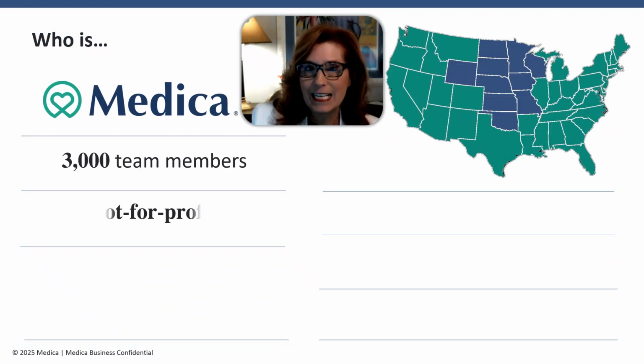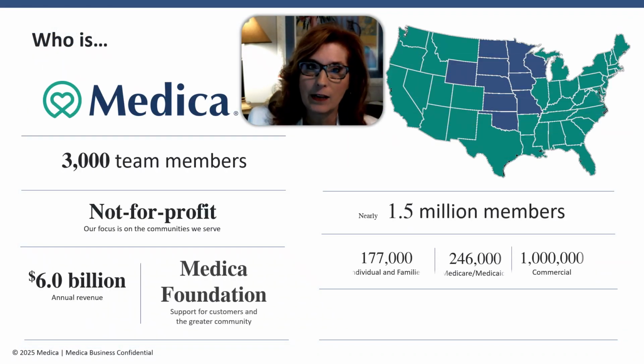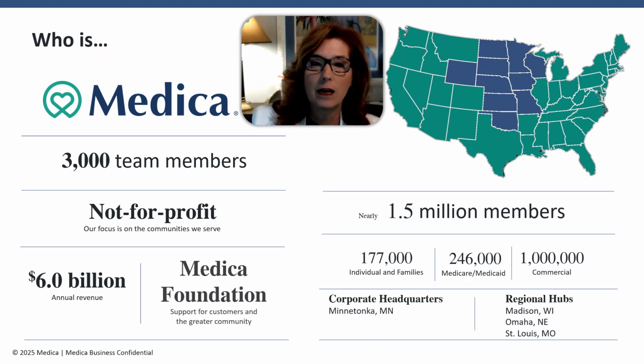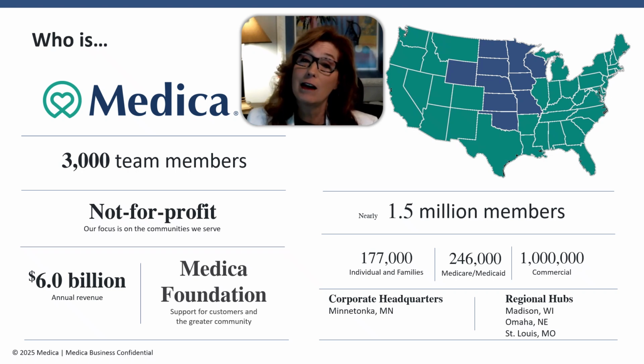All right, the 10 states that you see highlighted in blue on the right-hand corner include Colorado, North and South Dakota, Minnesota, Wisconsin, Nebraska, Iowa, Missouri, Kansas, and Oklahoma, which is Medica's footprint. Now, Medica has been in business since 1975, and they provide individual and family coverage, Medicare plans, Medicaid, commercial lines of business across parts of those 10 states.